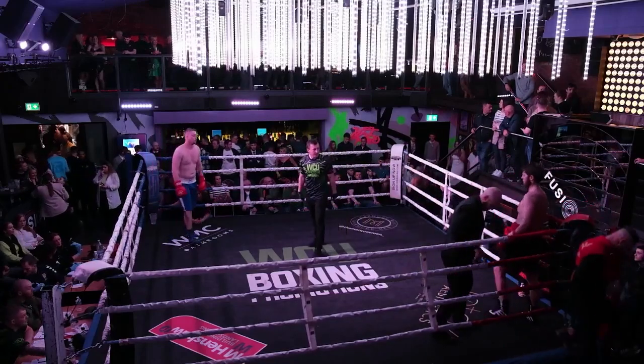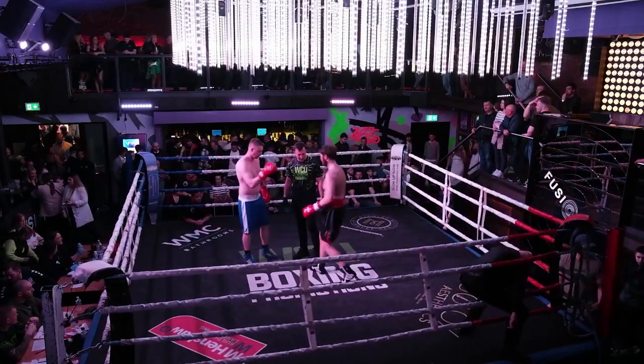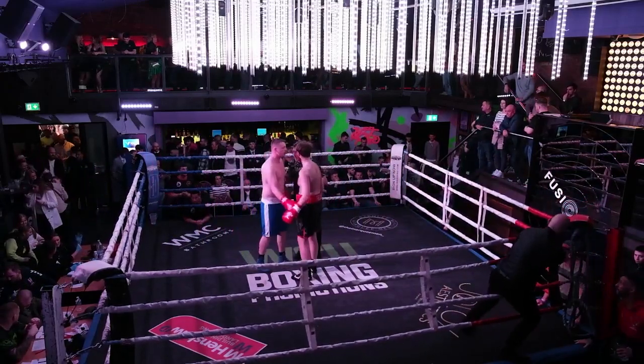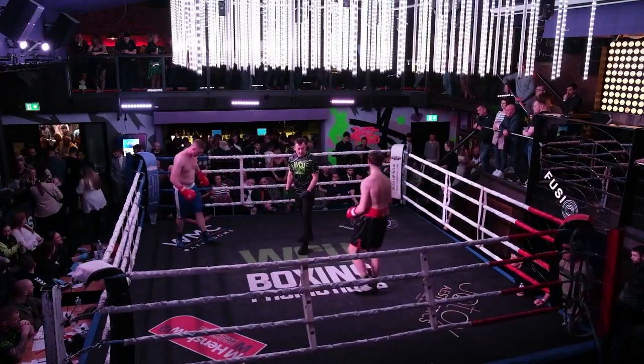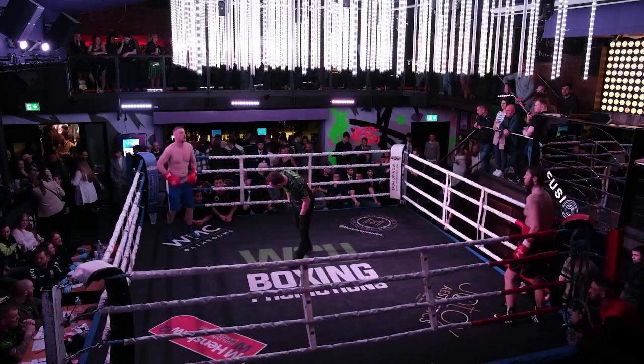Tonight's WCU Boxing Promotions event. Both fighters in the centre of the ring, touch of gloves, final instructions from the referee. Everyone takes a step back, the bell goes, and round one will begin.